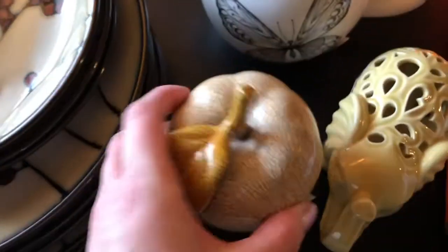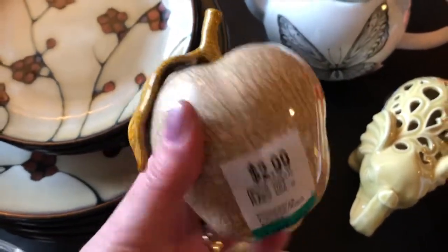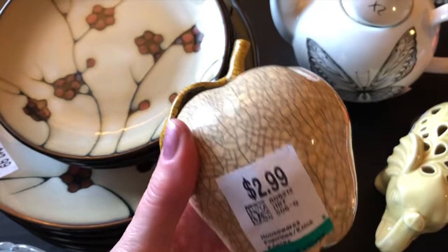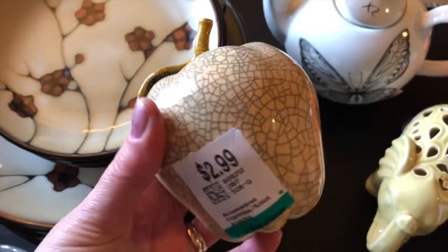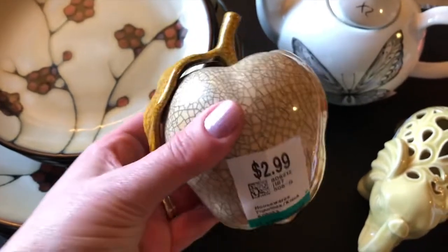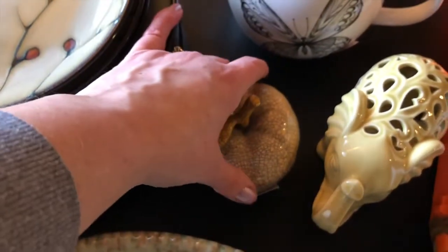Another thing here is I purchased this little apple decor item. I just thought it was really cute. I actually have a big apple, kind of a brownish color one, so this will look really cute right beside it. So I'll have the two apples, like that.